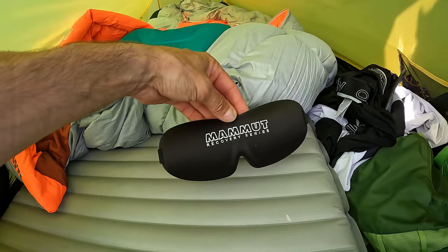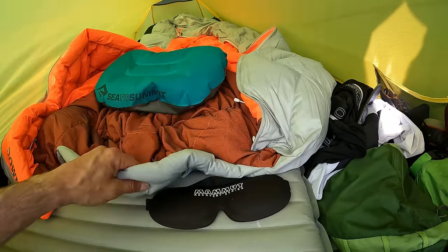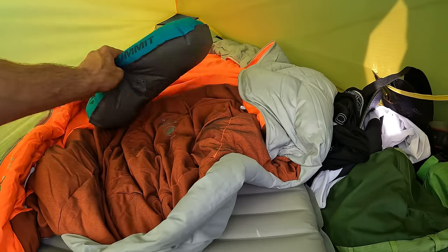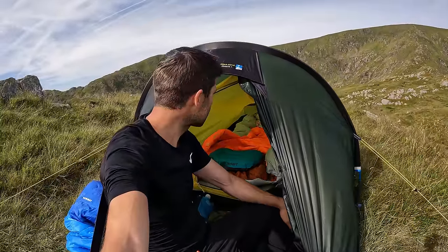Anyway, I've tried those for the last couple of times, and they work pretty well. They come with the sleeping bag, so it's just part of it. They're trying to think of your full sleeping system there, Mammut, to make sure that you sleep well. But there we go. That is the setup in the tent.